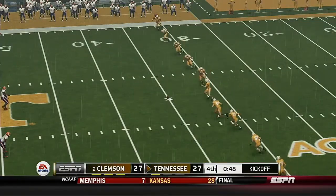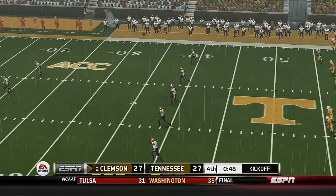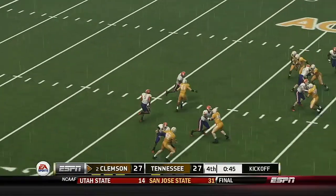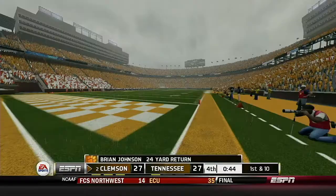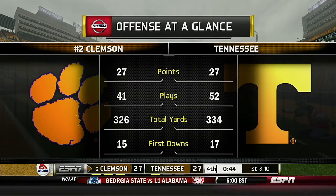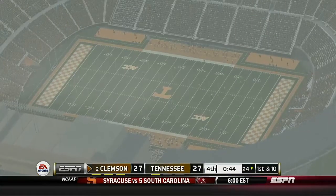Tennessee is lining up to kick this one off. Johnson fields it at the one. Tackle at the 24. Boy, this has been a fun game to watch, going back and forth and back and forth. It's almost like watching a tennis match here.